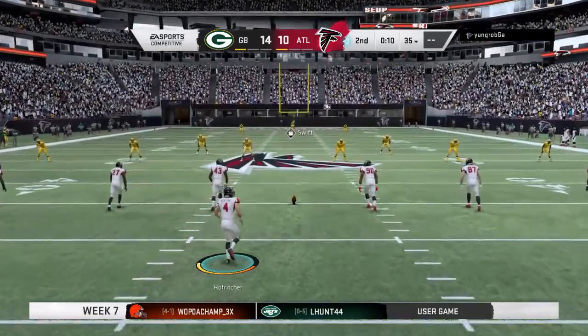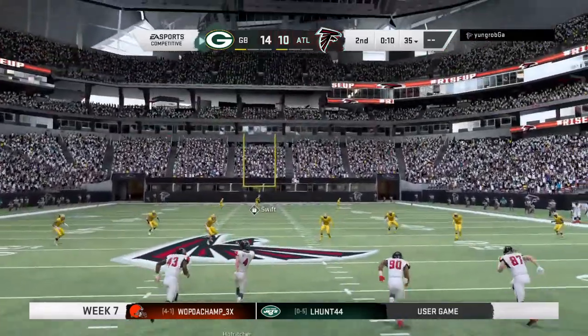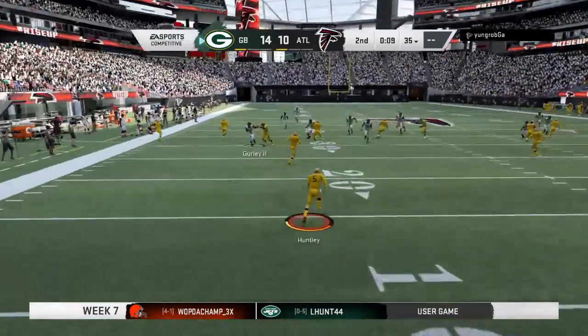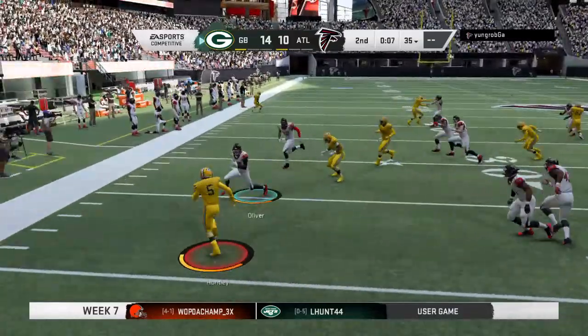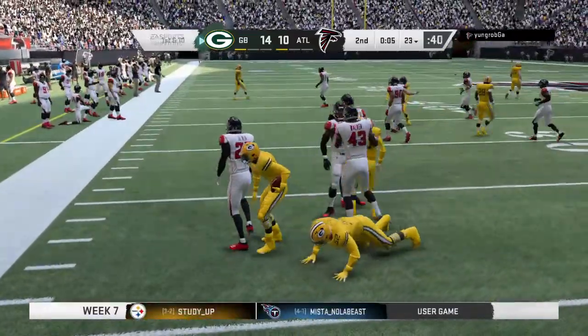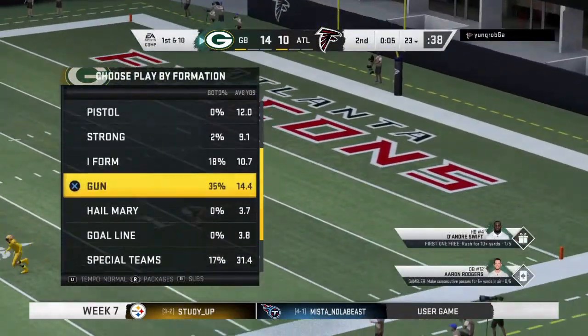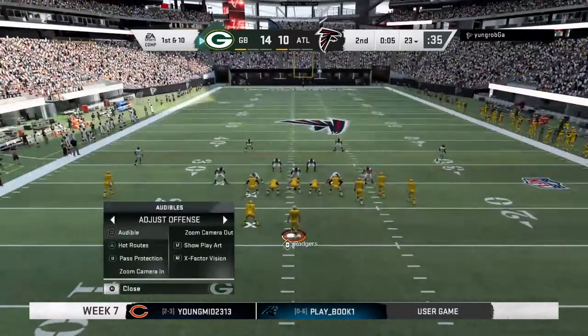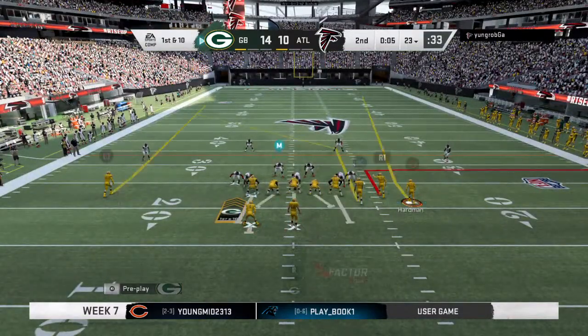The lead cut to just 4 as they kick it away and turn things over to their D. This will be taken short, and he'll get across the 20 before he's brought down at about the 23-yard line. The Packer offense ready to get their next drive underway.